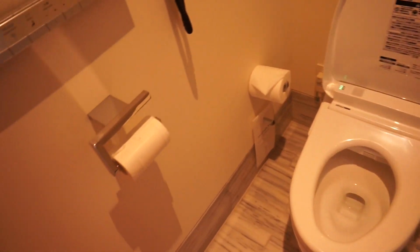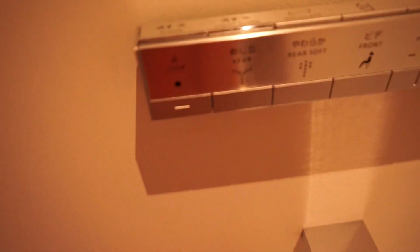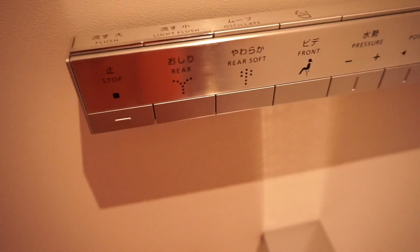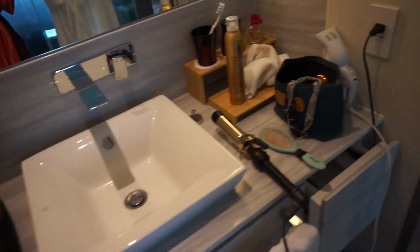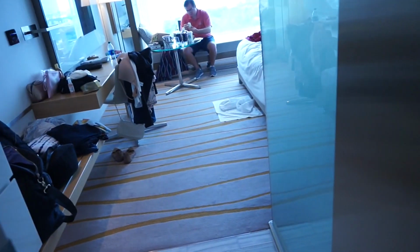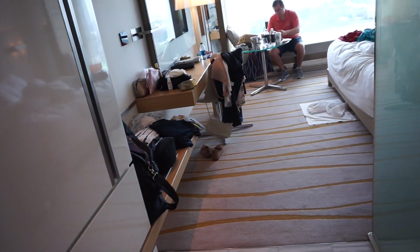I think it's weird I'm showing y'all the toilet, but literally, see, it just opens on its own. It's so high tech. The seat is always warmed, and these are all the buttons. It's so crazy. Something busted in my suitcase yesterday, which is why a bunch of my clothes are over there, and I have a bunch of stuff hanging in here, drying. Anyway, that is the tour of our hotel room.